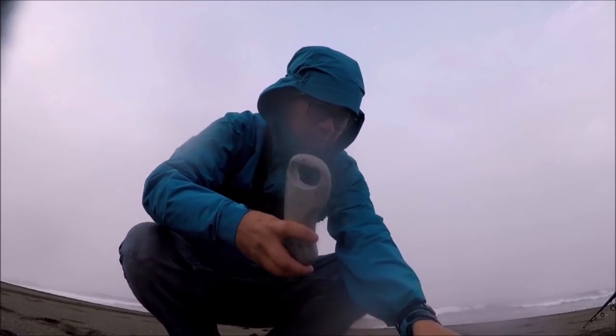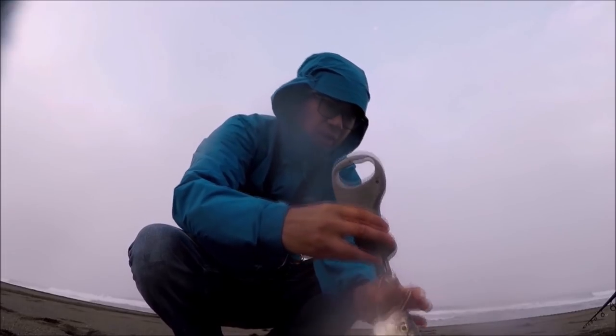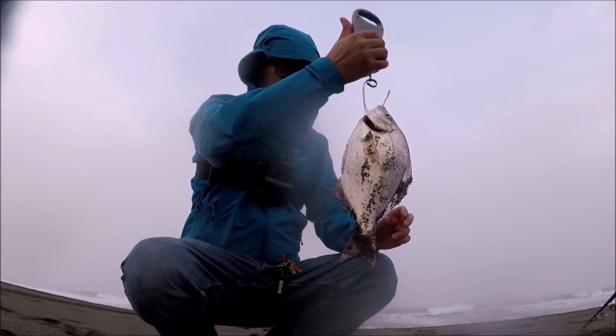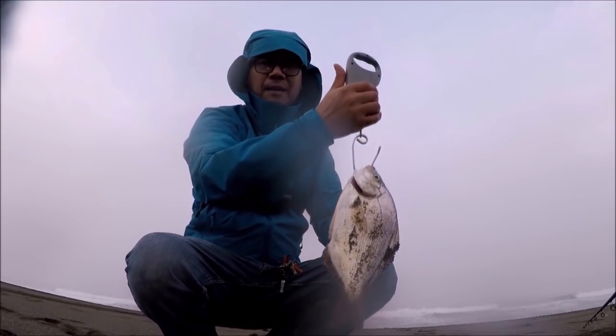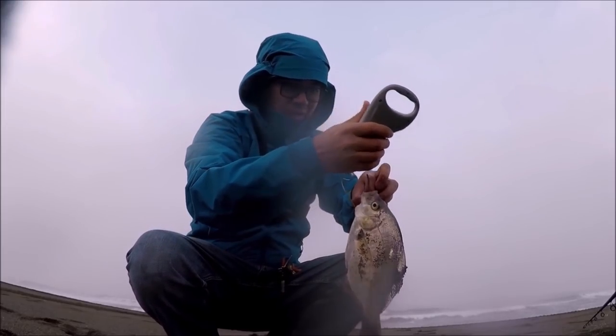All right, how big is a 12 1/4 inch fish? Let's find out. So 12 1/4 comes in at 1.15 pounds.